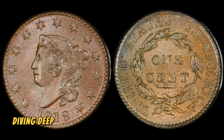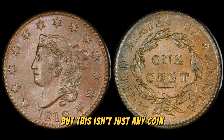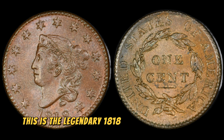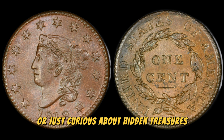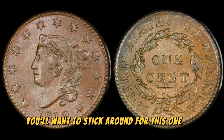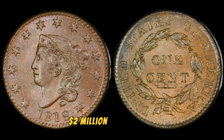Today, we're diving deep into the fascinating world of U.S. coinage. But this isn't just any coin. This is the legendary 1818 1-cent Liberty coin, a rare gem in the world of numismatics. Whether you're an experienced coin collector or just curious about hidden treasures, you'll want to stick around for this one. Why? Because this coin could be worth a staggering $2 million.